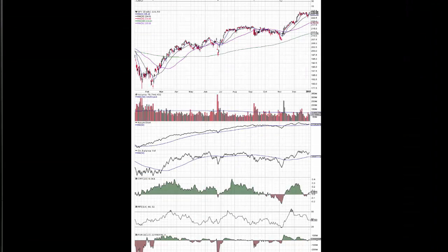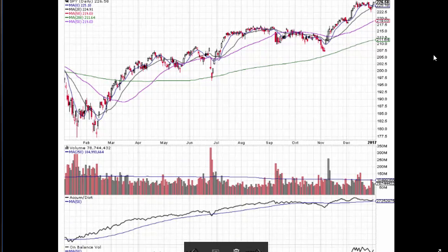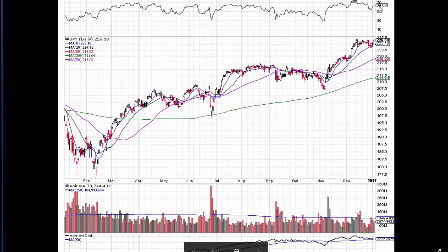Let's take a look at some money flow. As you can see here, here's the Spiders. All right, we're approaching overbought. We are overbought already as it is, but look at the volume here. Diminishing volume on the 2-day rally. Not really excited about that.